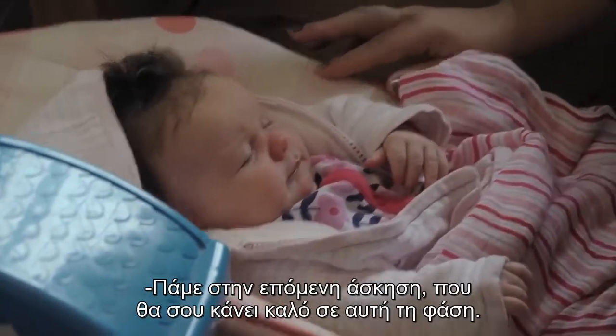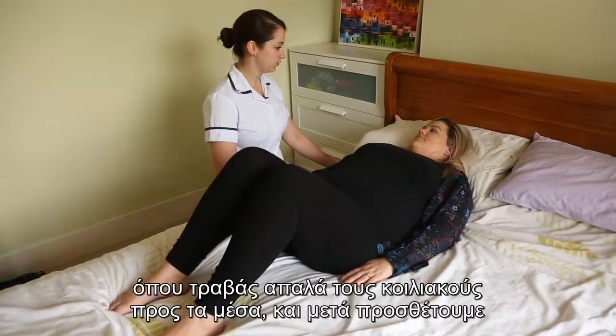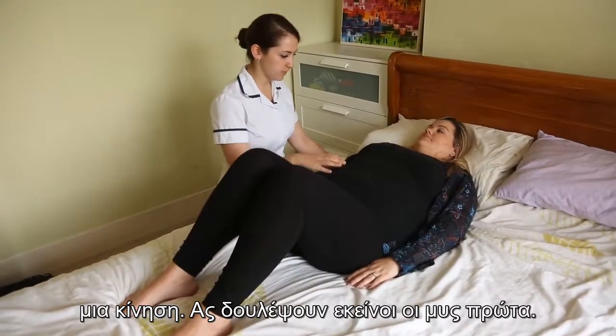So we're going to move on to the next exercise now, which I think will be good for you at this stage. Okay. So we're going to incorporate the first exercise we did when we talked about trying to pull in gently the tummy muscles, and then we're going to add in a movement. So let's just get those tummy muscles working first.